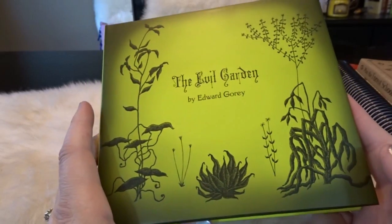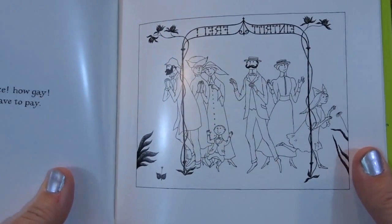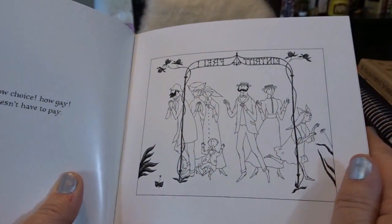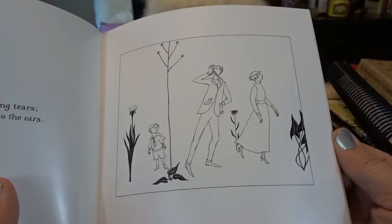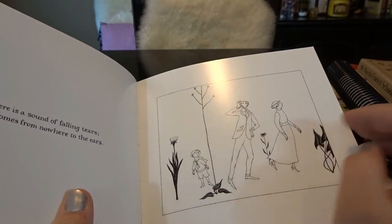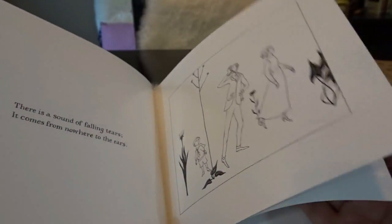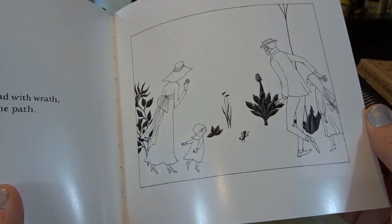So here it is. The cover's beautiful. I love the green and black. And just to open it up and show you a few of the pictures here, let's see. So you can see just a lot of line drawings. Edward Gorey draws the intro to Mystery on PBS, and so that's where you might recognize some of the similar type of drawing. You can see that.